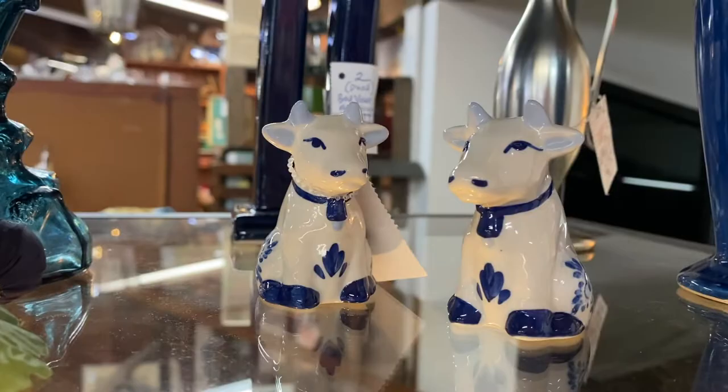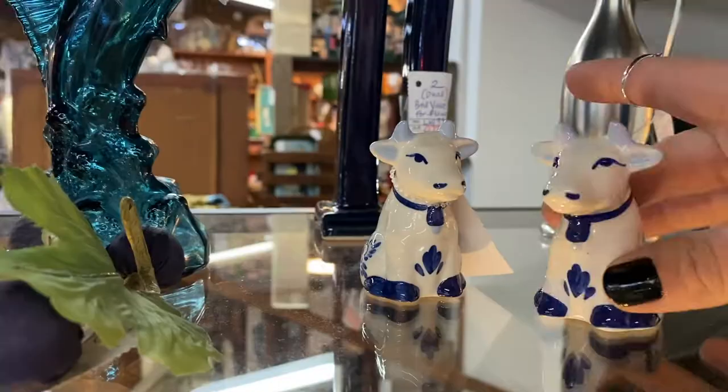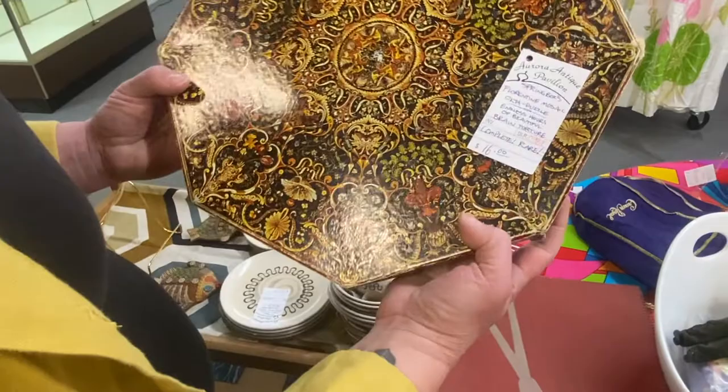They're so cute. What are they? They're salt and pepper shakers. Look at these salt and pepper shakers. They're little octopuses.